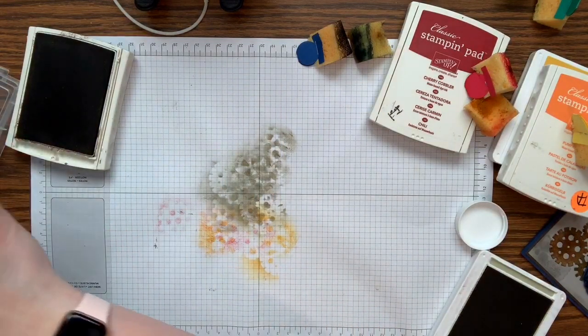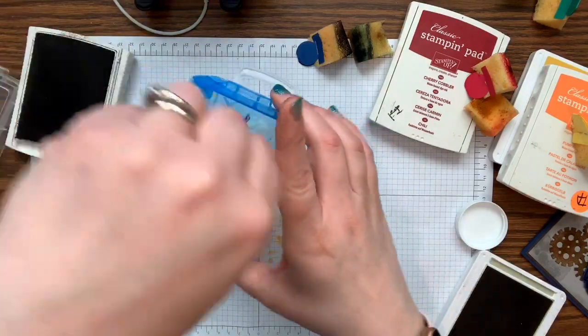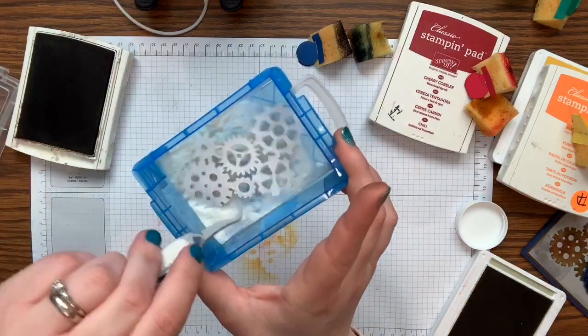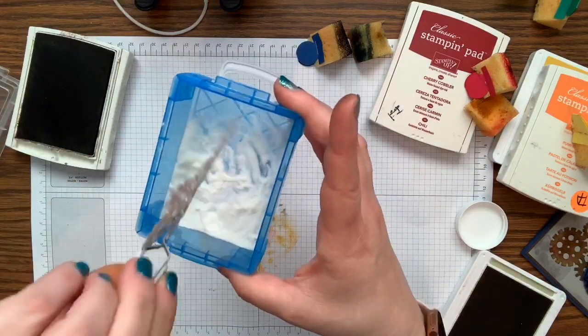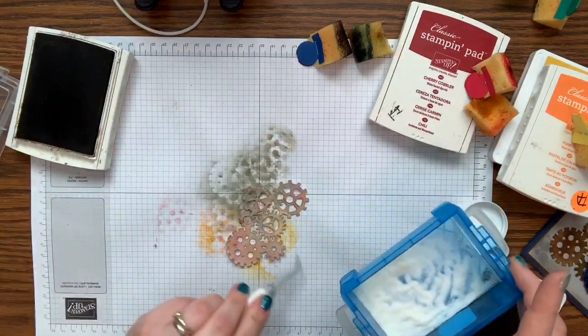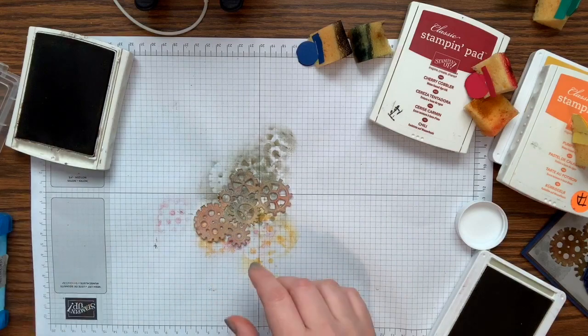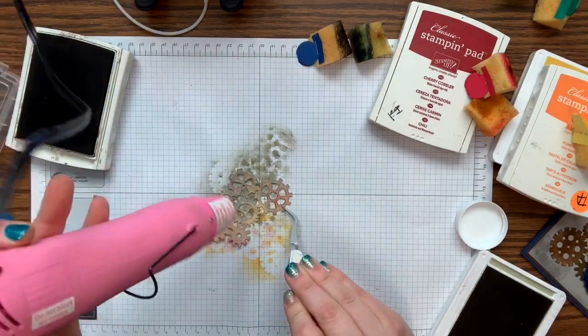Oops, dip it back in our embossing powder. Just kind of trying to get it all covered. Okay, so I've got another layer of that, and we're going to heat set it again. Just hold that.